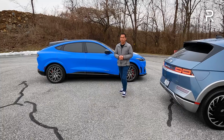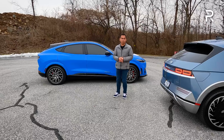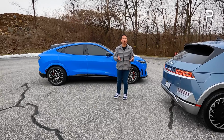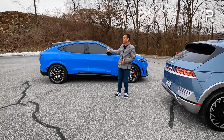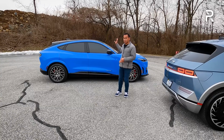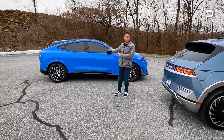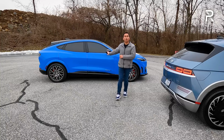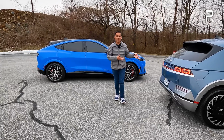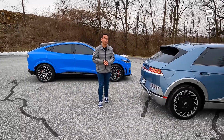I also want you to keep in mind the pricing. This one here is about $69,000 because it's the GT Performance. Now, if you guys can pony up the extra cash, I would still choose this because it is the quicker version, or the quicker of the two models. It also looks better in my eyes, but that's kind of a subjective thing. But if you guys were comparing this as a premium extended range all-wheel drive, this car would be about $58,000 comparably equipped. The Ioniq 5 would be about $55,000 comparably equipped. Both still qualify for the $7,500 federal tax credit.